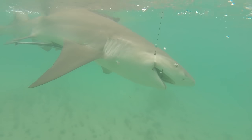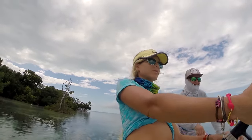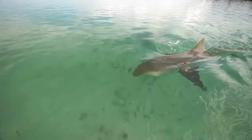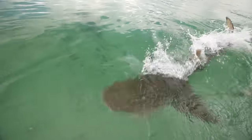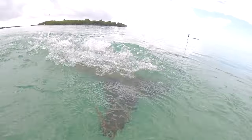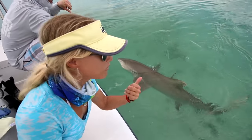Bring him right to my face. Oh, you son of a bitch! That's good. All right, there's a beautiful lemon shark.